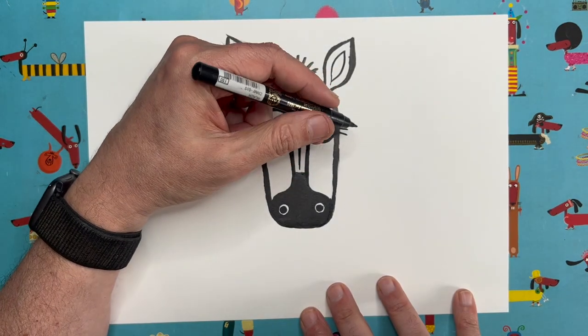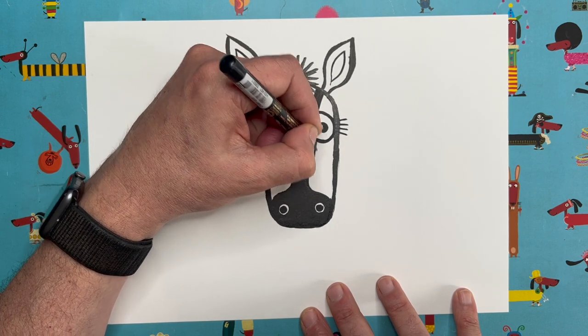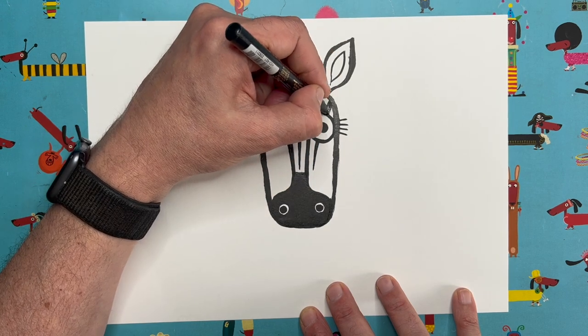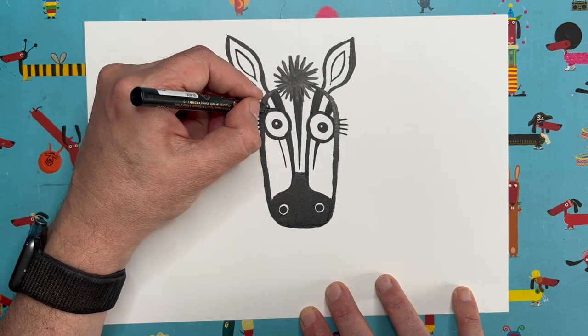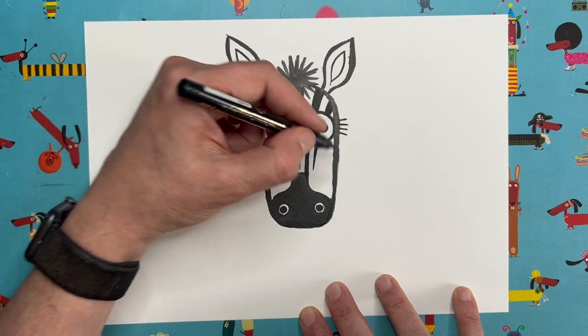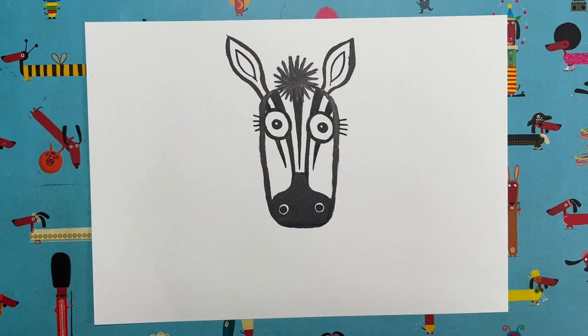Then what I want you to do, we're going to carry on this stripy pattern. So we're going to do another stripe that comes to a point that goes straight through the middle of the eye, back up through there. Let's do the same on the other side. Back up through there. Coming to a point. Always very symmetrical, these zebra stripes.